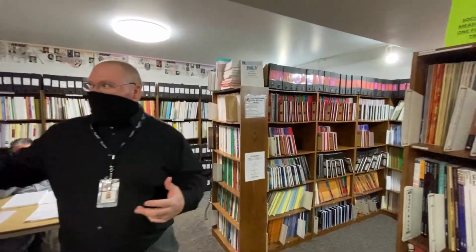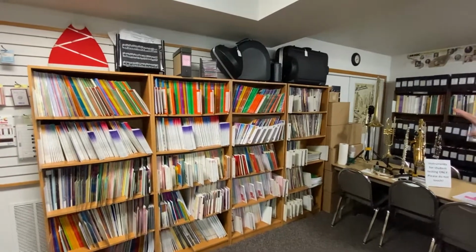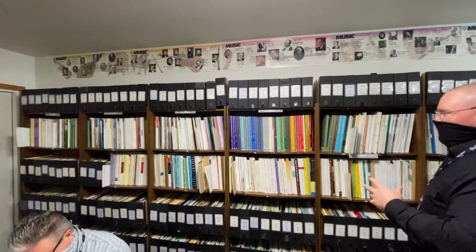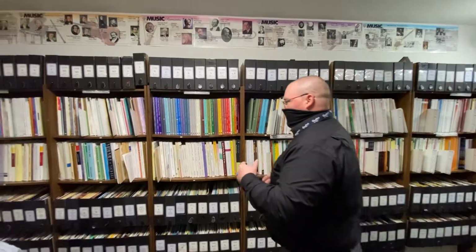Some of the more important things off to your left when you walk in, you're going to see all of our piano method books. Here is all of our band method books. And then this entire back wall is our WSMA festival list wall. Everything that is on the wall will be on the WSMA festival list. Arguably, we can say we have the largest selection in stock of WSMA music in the state.